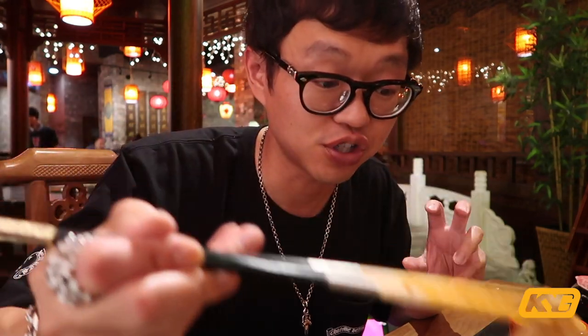As I said, it becomes very soft. I really like the texture of these mushrooms. Slippery but chewy when you put it in. So different to regular mushrooms, you know? Regular mushroom, you bite in, that's it.